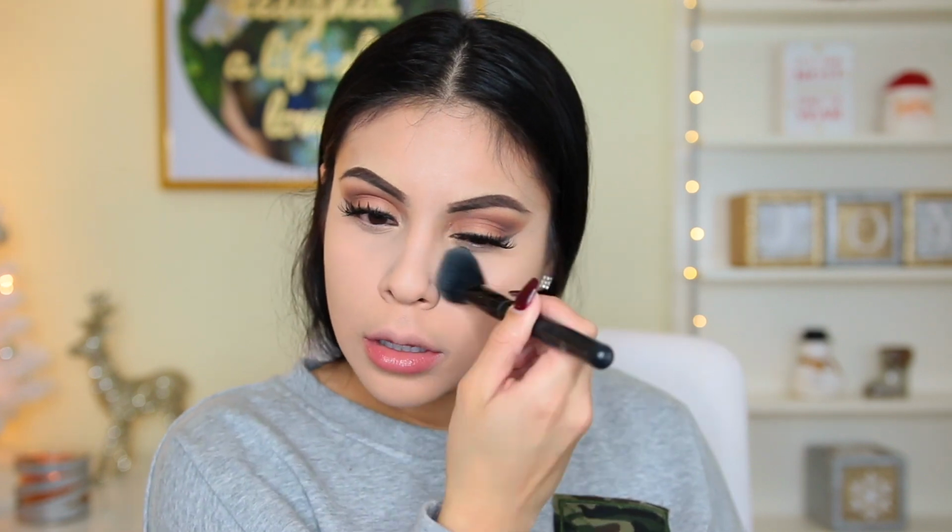And what I'm going to do is just go ahead and set my under eye, and I'm going to be using this e.l.f. blush brush to do that. Then I'm going to be using this Vanity Planet powder brush, and I'm just going to set the rest of my face.